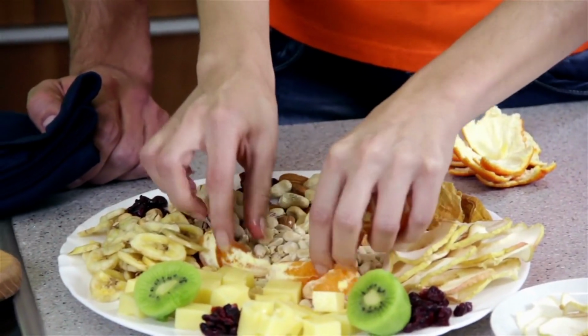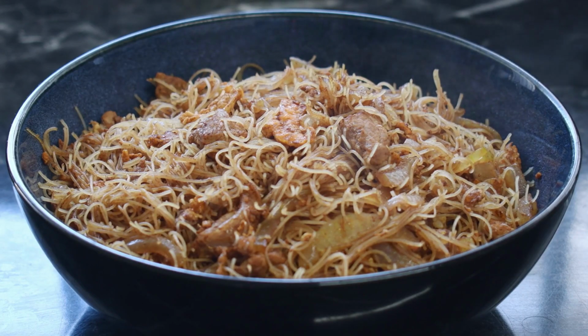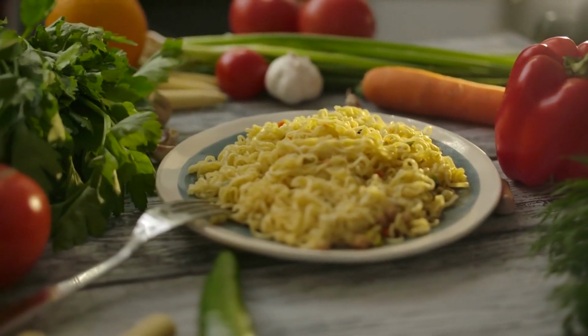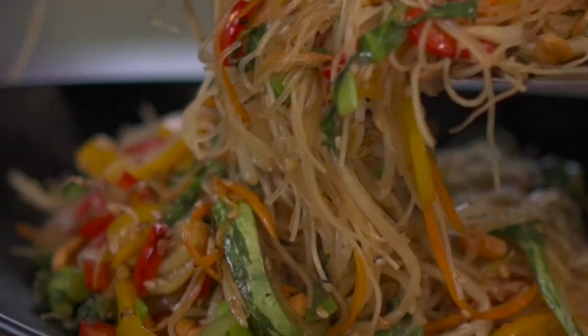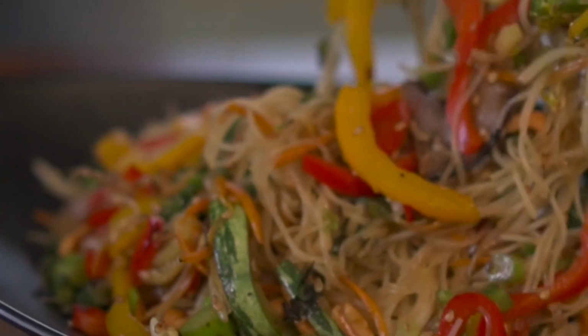Step-by-step cooking instructions. Prep the noodles. Soak thin rice noodles in warm water for 8-10 minutes until pliable but slightly firm. Drain well. Soggy noodles won't fry properly. Scramble the eggs. Heat oil in a wok or large skillet over medium-high. Pour in beaten eggs, let them set slightly, then scramble gently.